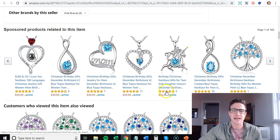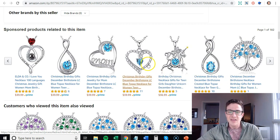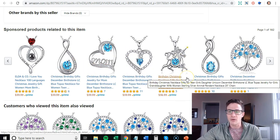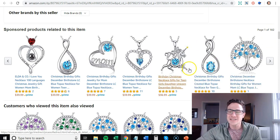This is amazing. This seller is doing an amazing job at defending their own listing, okay? They have all of their other ones. There's no repeats. Maybe they're all the same color, but the customer can see, wow, these people really have a lot of options. Guys, there's 182 pages of product display ads here, 182. And no one's going to go past this first one.